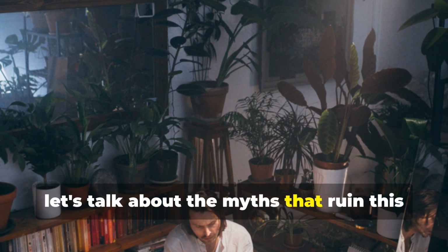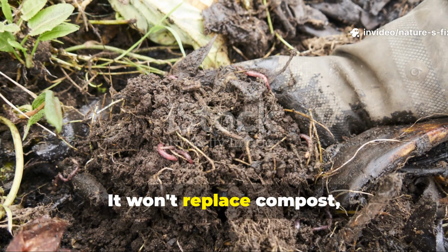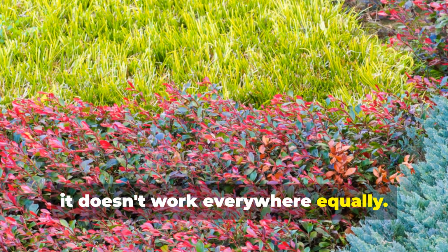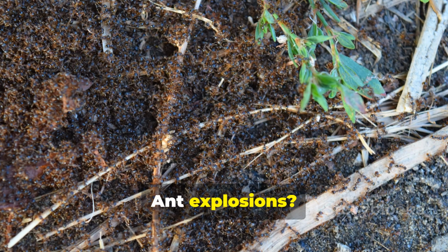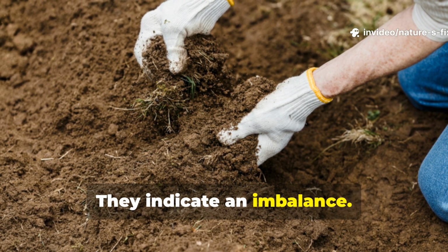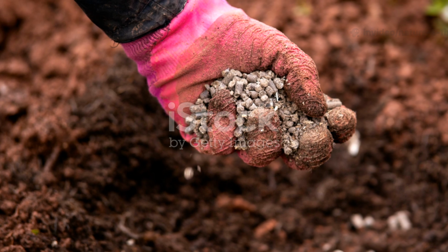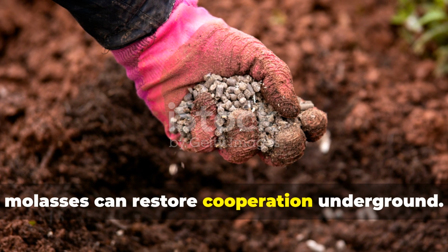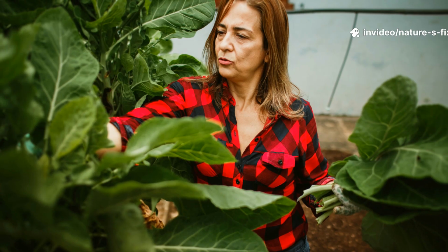Alright, let's talk about the myths that ruin this method for most people. First off, molasses is not a fertilizer. It won't replace compost, and it certainly won't resurrect dead soil. Plus, it doesn't work everywhere equally. If you overuse it, you'll end up feeding the wrong organisms. Ant explosions, that's a warning sign, folks. And sour smells indicate an imbalance. Remember, biology always obeys supply and demand. Now, when used correctly, molasses can restore cooperation underground, but if you use it blindly, it just creates chaos.